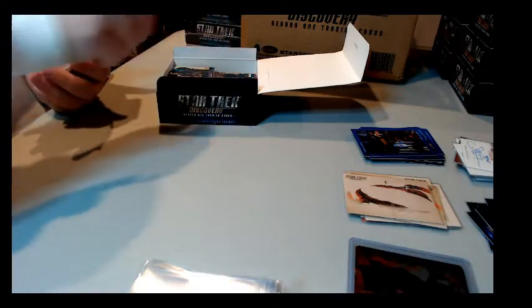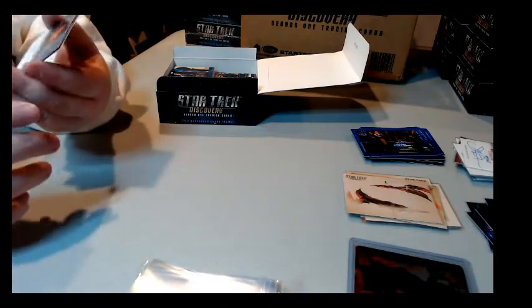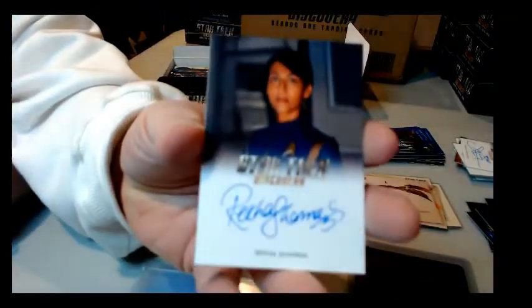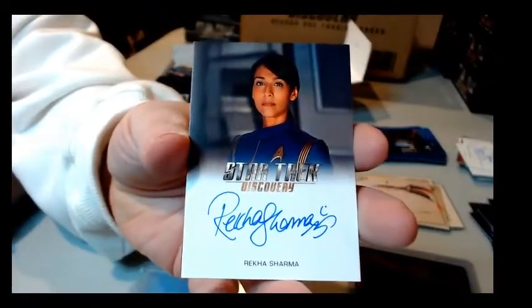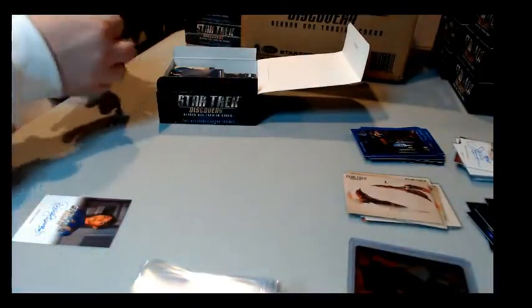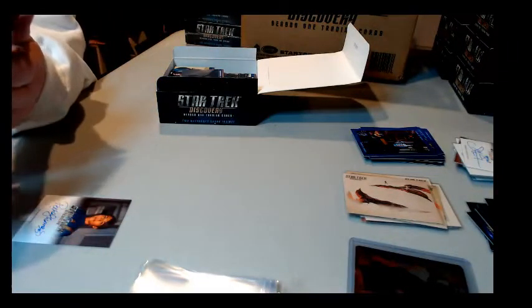Alright, I don't believe this is the same. I think this is a different version, like you said. So here's Rekha Sharma. I don't think that's the same image on the card. I'll pull it and see. And Chris Obi.